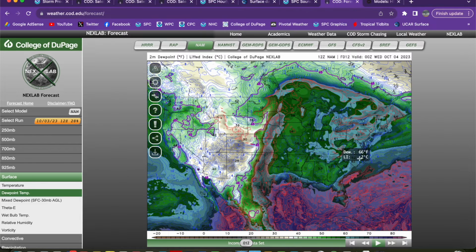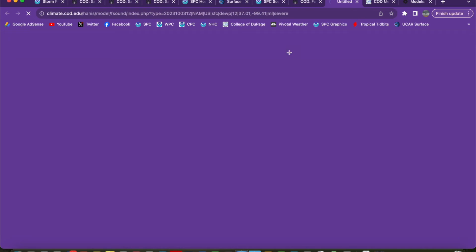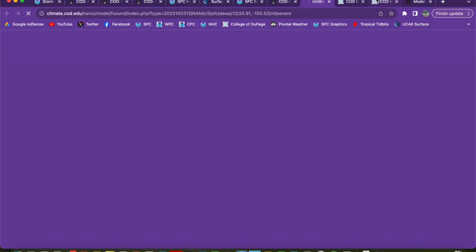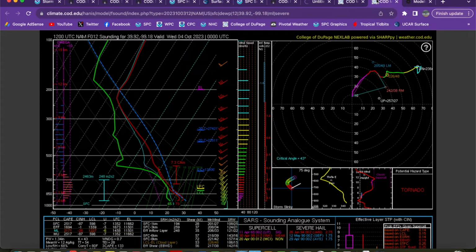So let's go back here and we'll take a look at some 0Z soundings to see how the atmosphere progresses going into the early evening hours. So let's take, again, one up here in the far northern Kansas corridor. We'll take one down here in far northwest Oklahoma, far southwest Kansas, and then we'll take one down here along the dry line in northwest Texas.